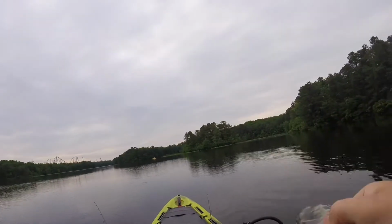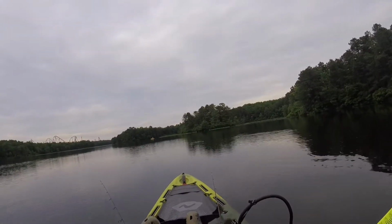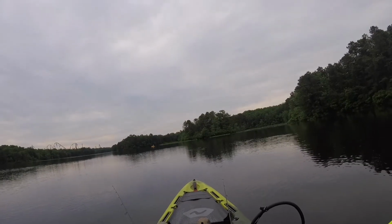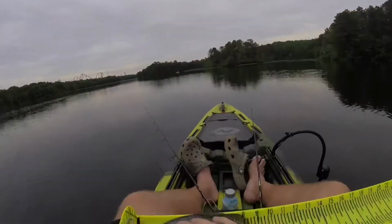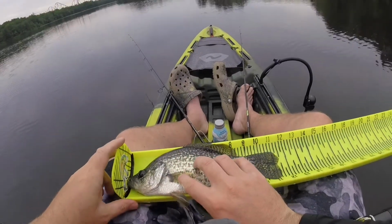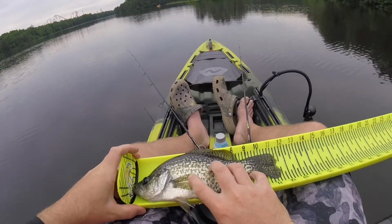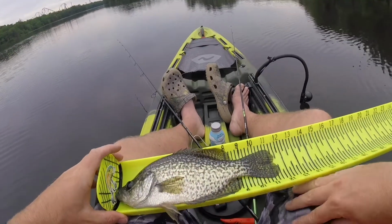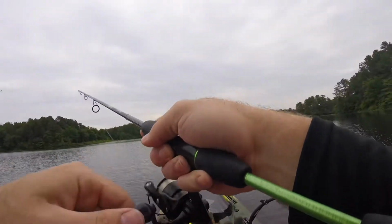Let's see. Oh, stay still, buddy. Stay still. Oh, it's not too big. It's about the normal I catch on my other lakes. Little 11 and a half. Not too bad.